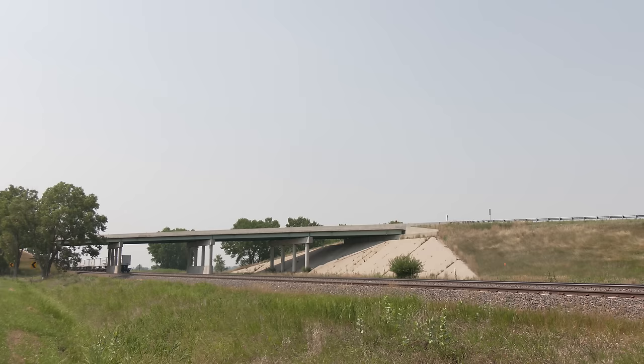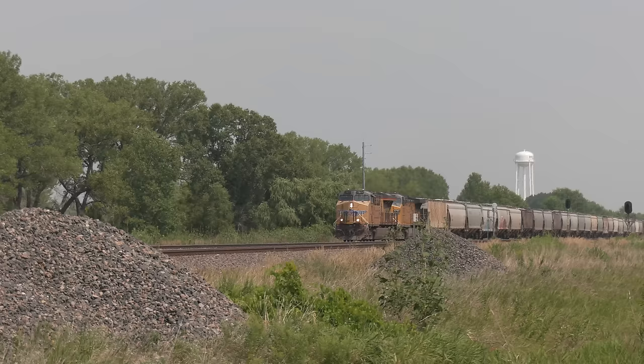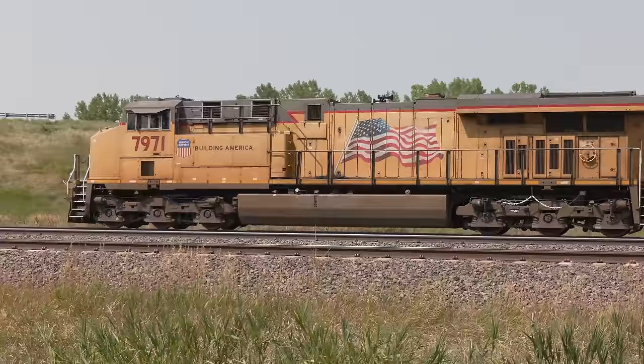West Maxwell Road cuts off the Lincoln Highway and follows the south side of the main lines into town. Right on the heels of the Z, a westbound grain train led by UP 7971 heads through Maxwell on Main 1. The train slows for congestion ahead as it nears Keith.